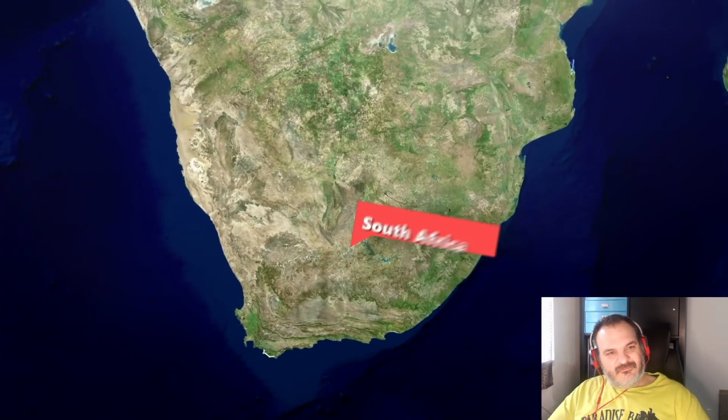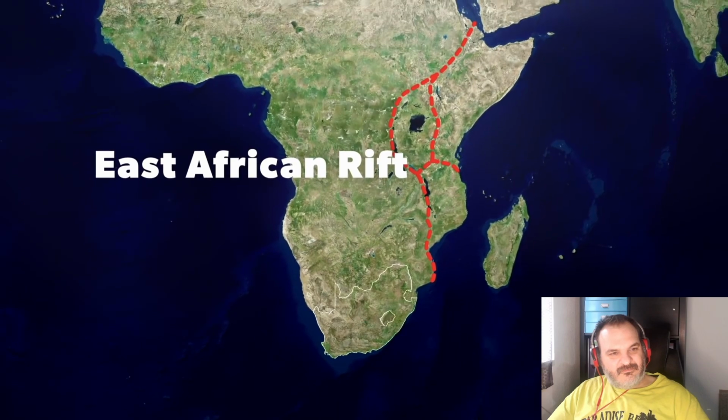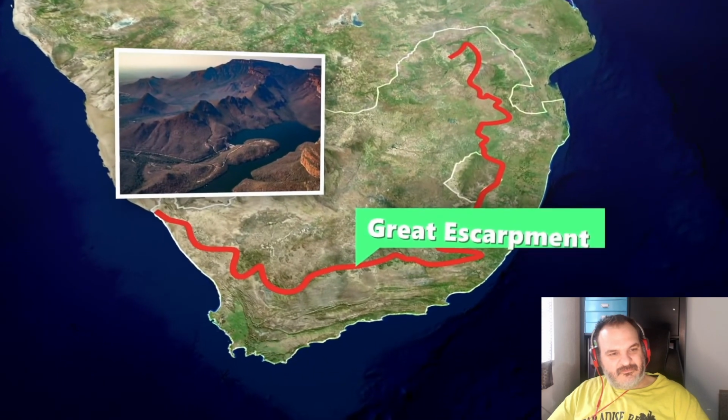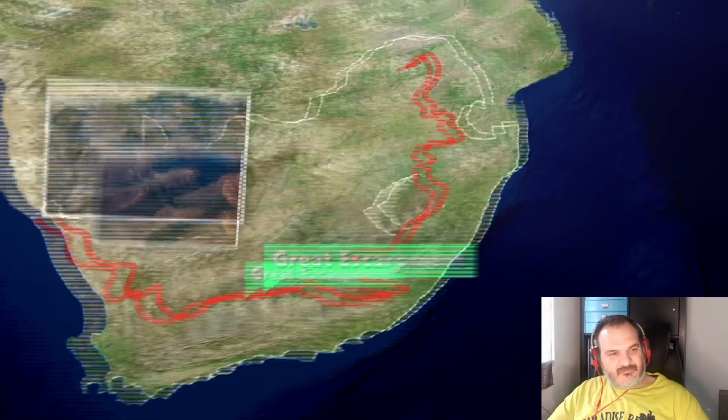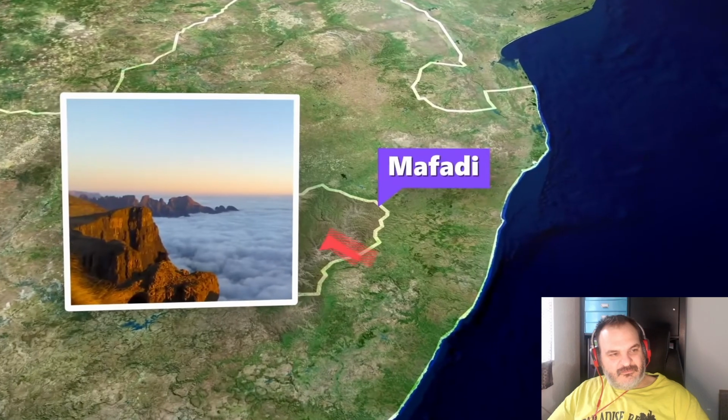Overall, you literally can't find anywhere that looks like South Africa. For one, the country is unlike any other nation in that it's not only the southernmost portion of the East African Rift, but the entire country is kind of split between a semicircle mountain range known as the Great Escarpment. It feeds into the tallest range, the Drakensberg Mountains, in the east, where you can find the tallest peak, Mafadi, shared with Lesotho.